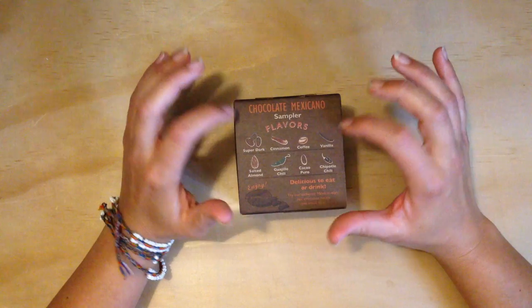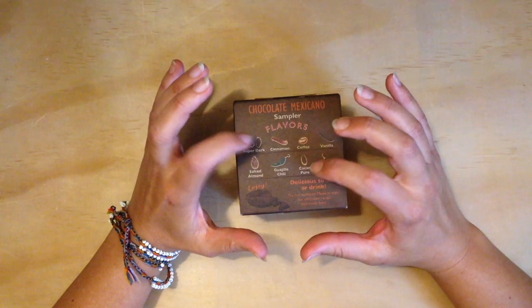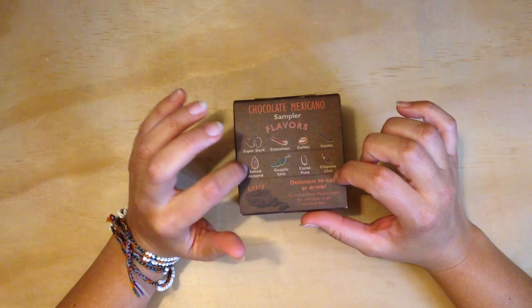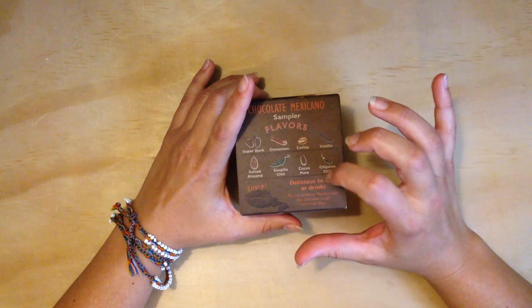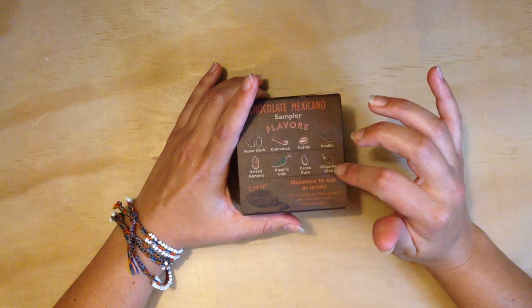So here you can see it has all their flavors again. The dark chocolate, the cinnamon, coffee, vanilla, salted almond, guajillo chili, the regular dark chocolate, and then chipotle chili.